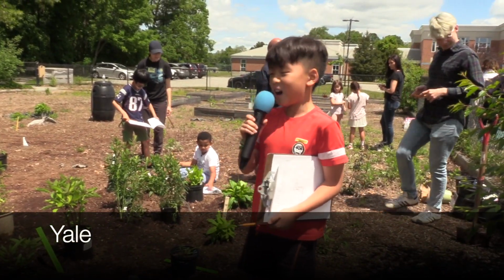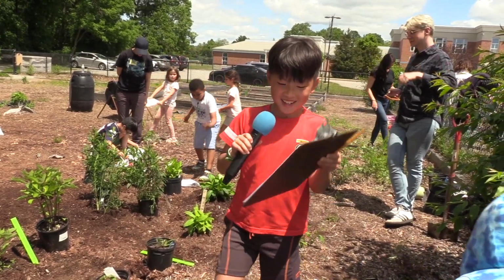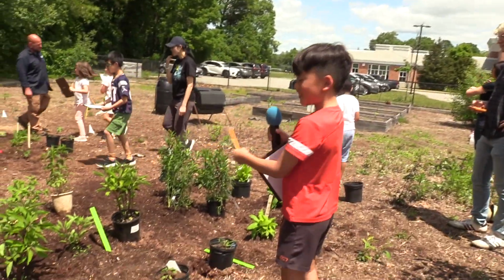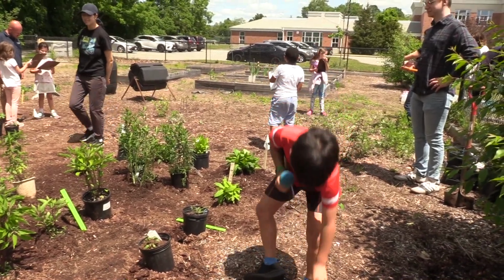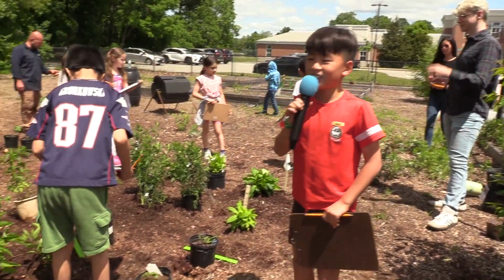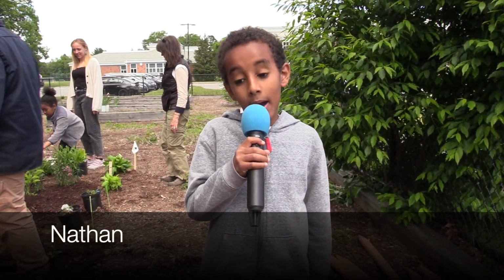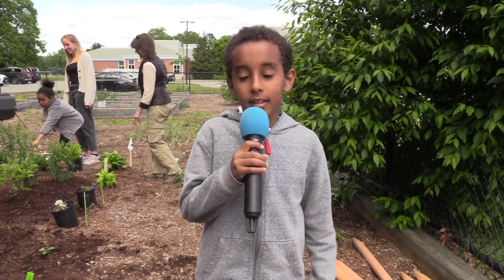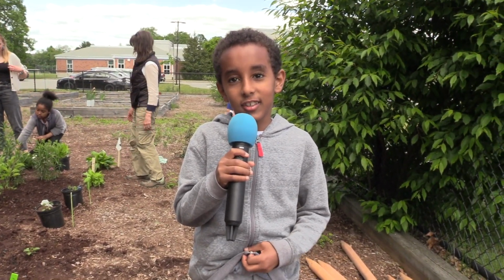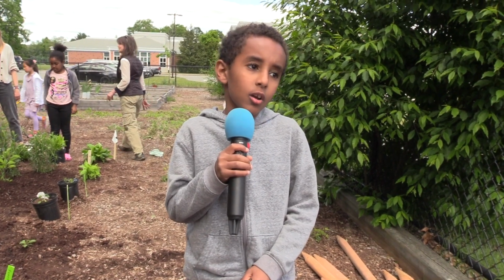Hi, my name is Yale, and my plant is the spotted Joe Pye weed. This is a picture of it. If you look right there, that's the real spotted Joe Pye weed. It grows 3 to 7 feet tall, and it doesn't need a lot of moisture, but it needs a lot of sun. I'm Natan, and my flower is a cone flower, and it needs a lot of sun, and it grows to 24 to 36 inches. It needs a bit of water, but not a lot.